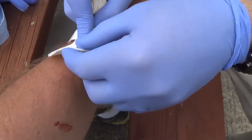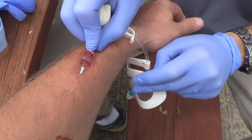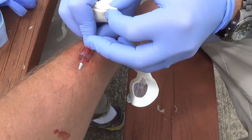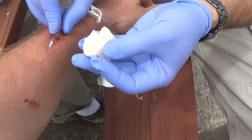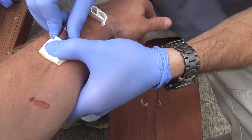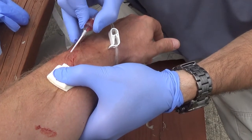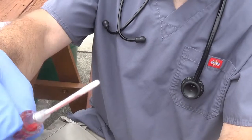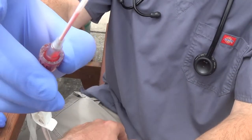So we will go ahead and get all the tape off, which is the most painful part. All right, so now what I like to do is I bend it up and fold it, quarter it, put it over top. I'm going to hold pressure as I am pulling out the IV. So you can see here, this is what's actually in your vein, this small flexible catheter right there. All right, so that's what's in. There's no needle right there.